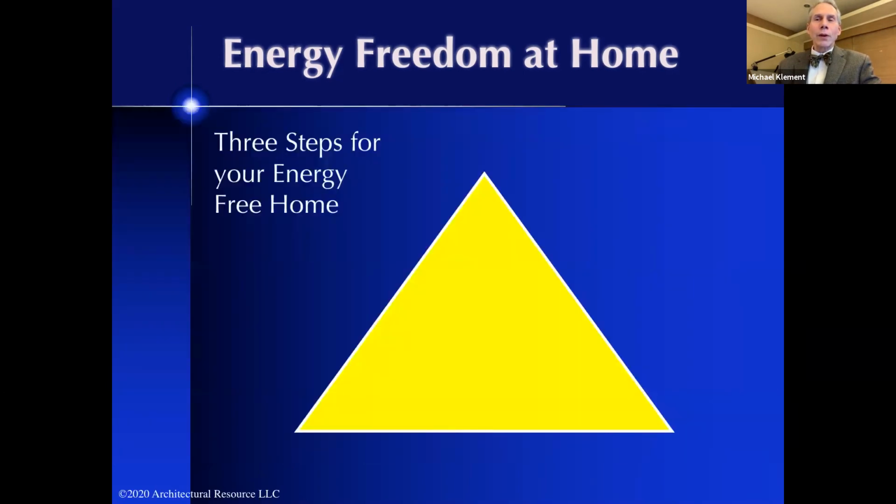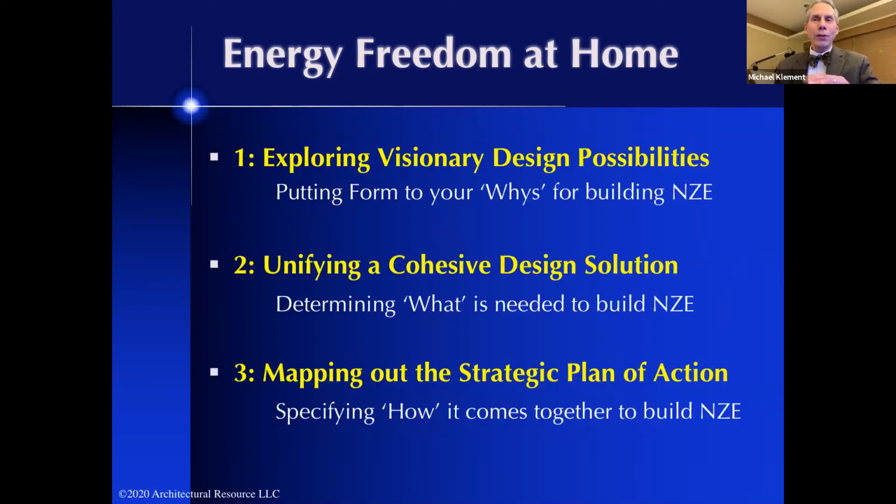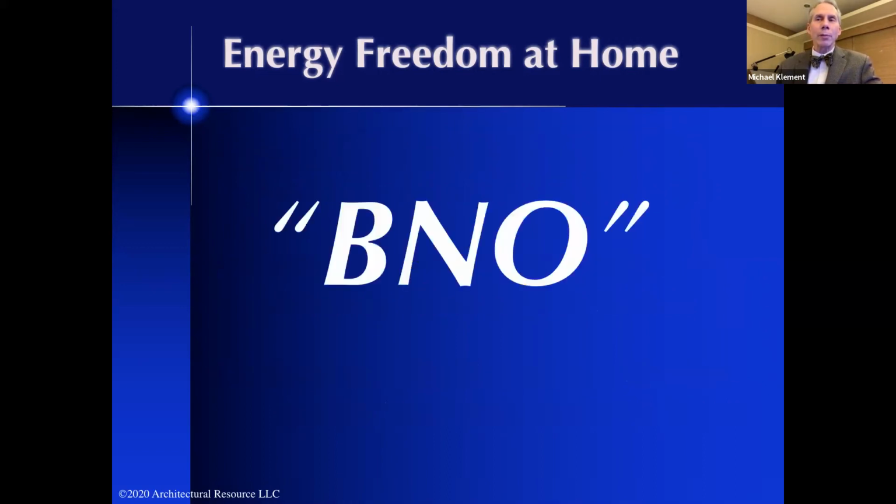When we are working with clients, we have the same basic 3 steps that we take for every client, whatever their aspirations are for energy performance. We take a very complicated system, a very complicated process, and we make it easy. ABC, 1, 2, 3. The first is exploring your visionary concepts, like putting the whys behind what we're up to. Then we come up with a cohesive design solution. We determine what's necessary. And the third part is putting it all together and strategizing on how this is going to happen.